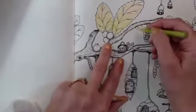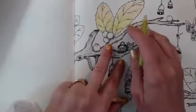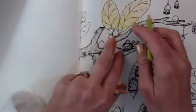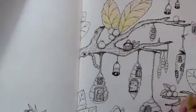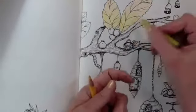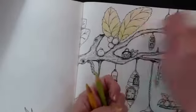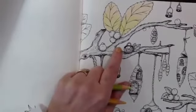No pressure, and light. If you want to do light layers and blending, you have to do light layers. You can't bear down thinking, oh, well, I know I'm going to want the tip of that yellow ochre, so I'm just going to bear down. Oh, don't do that. Don't bear down.